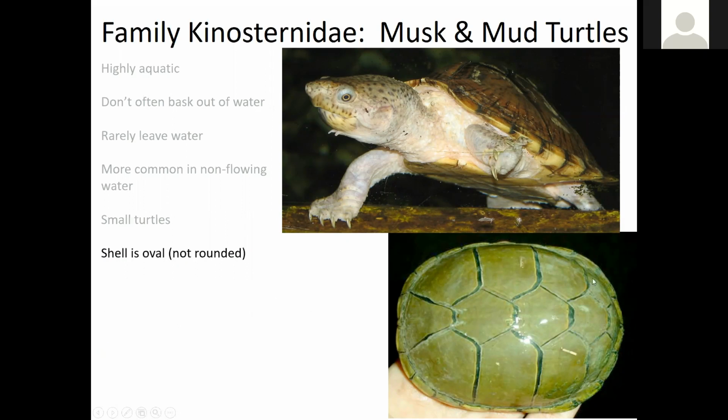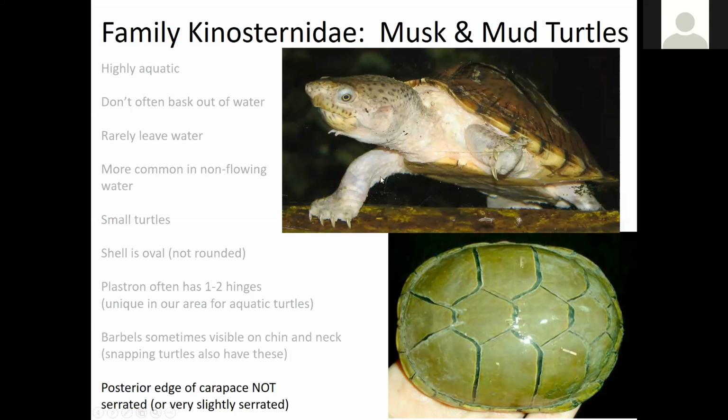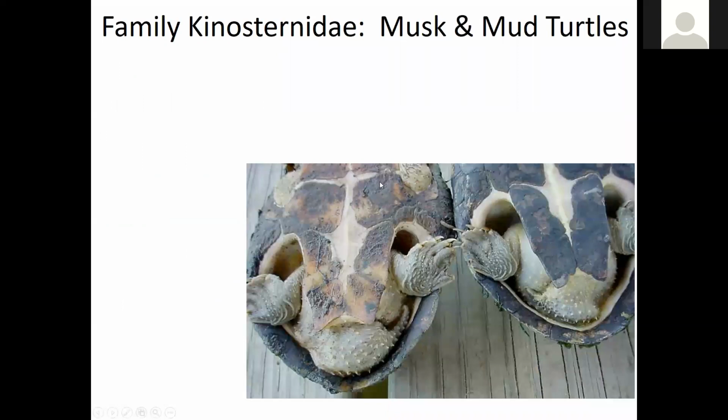There are no serrations, or very, very minor serrations, on the posterior edge of the carapace. That's a mud or musk turtle. That'll work every time. The plastron is hinged. Remember, that's the lower shell, and usually there's 1 or 2 hinges, and these are the only aquatic turtles in our area that have hinged plastrons. Notice I said aquatic turtles. Sometimes we see barbels. Remember, we saw barbels on the snapping turtle. And like I said, the posterior part of the carapace is not serrated.